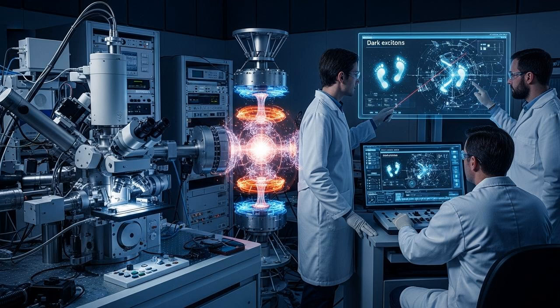Of course, all of this hinges on one major challenge. How do you even study, let alone control, something that is defined by its invisibility? For decades, the existence of dark excitons was largely theoretical, inferred from the missing energy in experiments. But today, our tools are catching up to our theories. Scientists at places like the Okinawa Institute of Science and Technology in Japan have pioneered incredible techniques. Using something called time-resolved photoemission electron microscopy, or TRPM, they can essentially create ultra-high-speed movies of the quantum world.